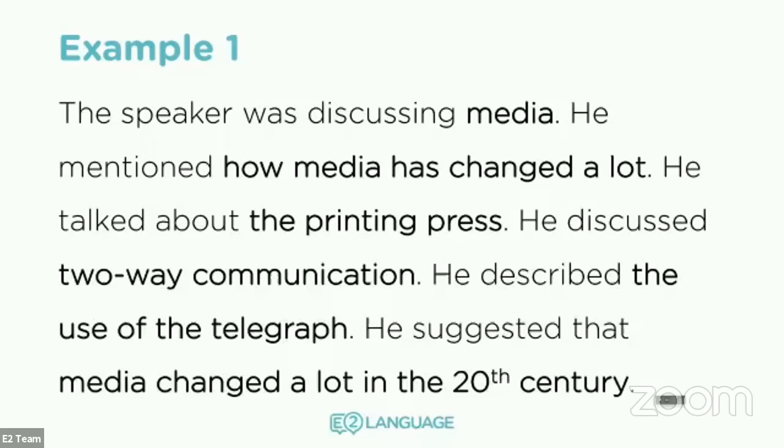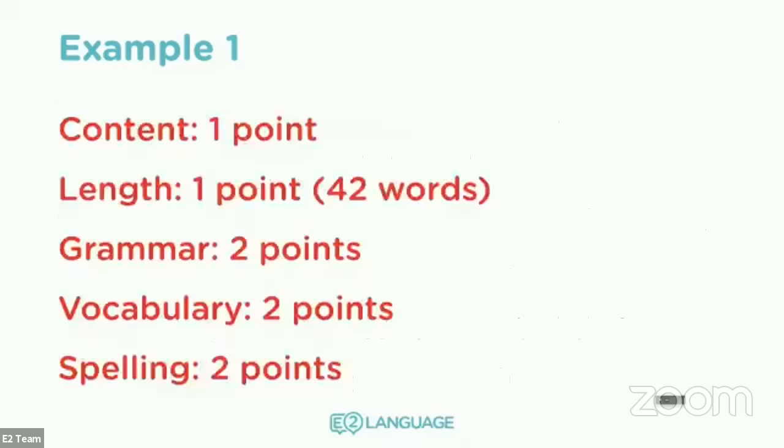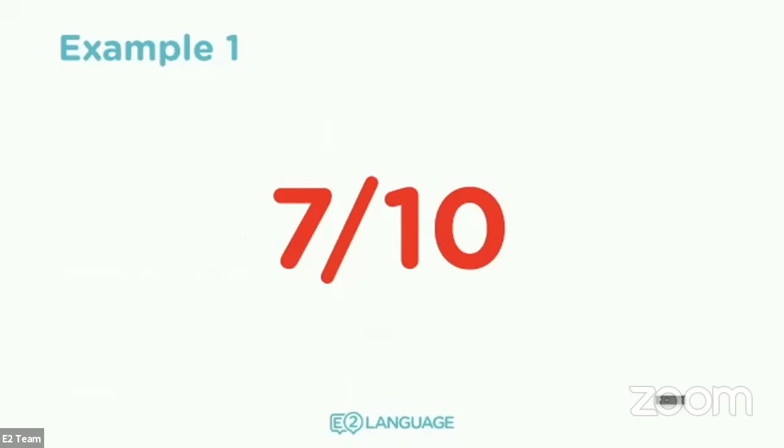You can see my notes. They are the bold words like media, how media has changed, the printing press, two-way communication, etc. This would get you, well, not a great score. Content, you'd get 1 point out of 3. Sorry, what was the scoring again? Was it 0, 1, and 2? I can't remember. Anyway, content, 1 point. Length, 1 point, because you only wrote 42 words. It's not long enough. Grammar, 2 points. Vocab, 2. Spelling, 2. You'd get 7 out of 10 for this one.